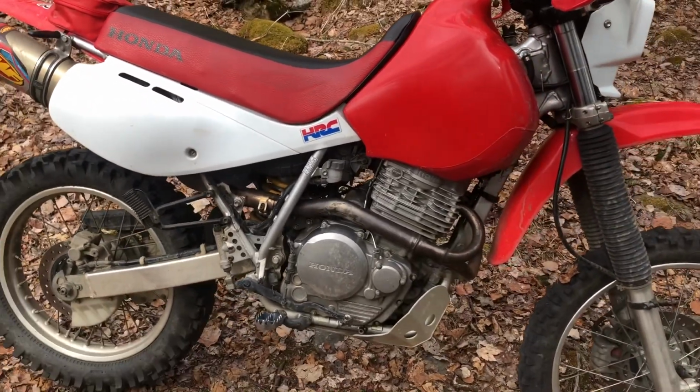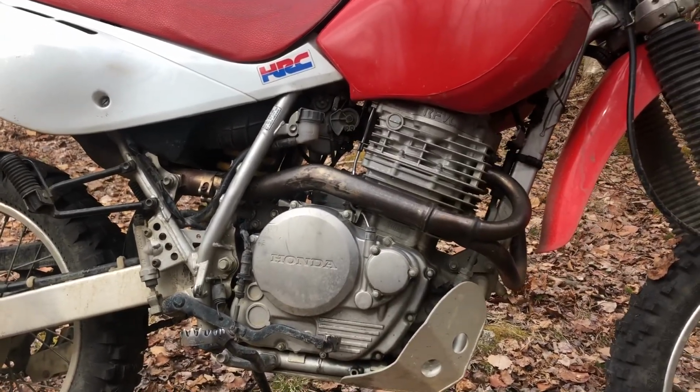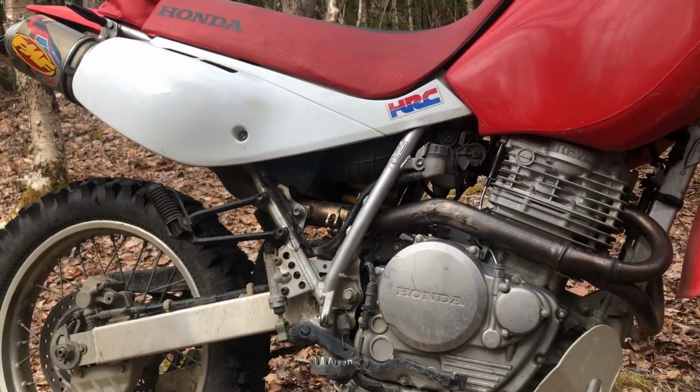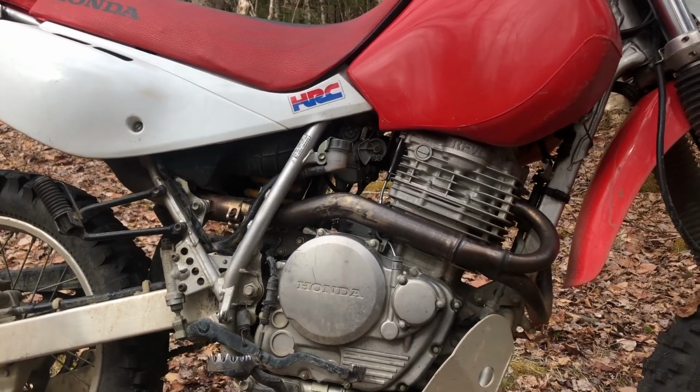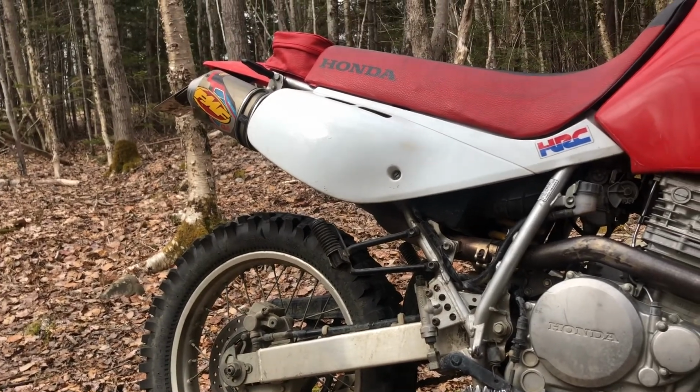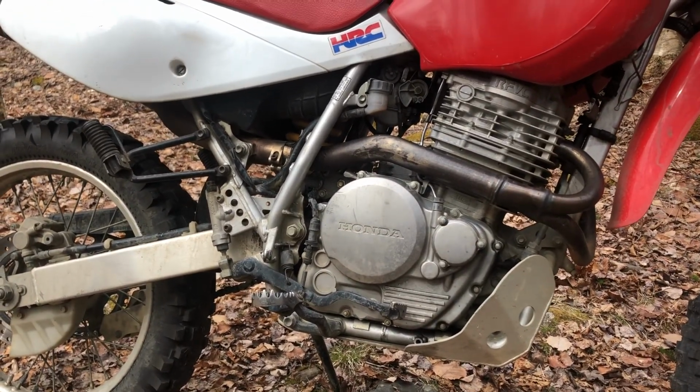In terms of other performance modifications, I deleted the emissions system, installed an aftermarket foam air filter, and the carb has been rejetted to compensate for all the modifications. So it makes decent power and torque, but it is still super reliable.